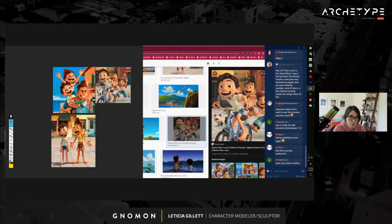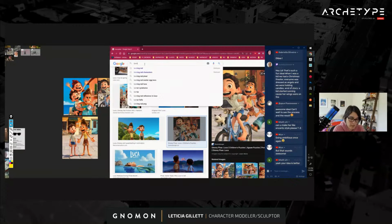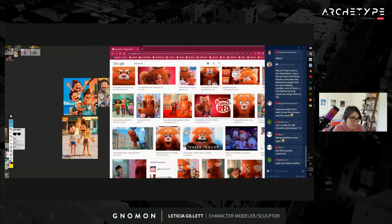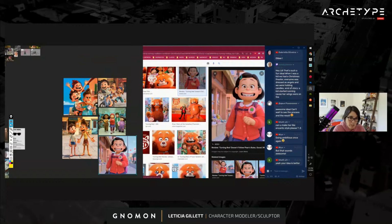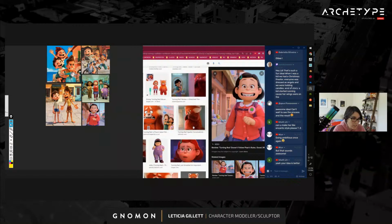I'm not going to do straight Luca. I'm just putting it here as a reference. Another one we can look at is Turning Red, which has a similar vibe. It's a bit more anatomical, but it will still help us. Okay, put it here. See what else I can find.